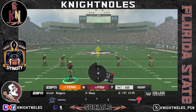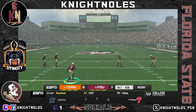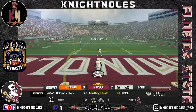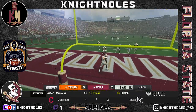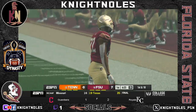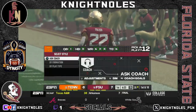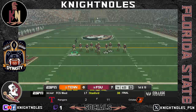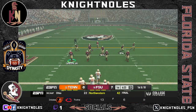Looks like they're ready for the kick. He really got a hold of that kick. And it sails out of the end zone for a touchback. Now the offense gets ready to take their first crack at it.